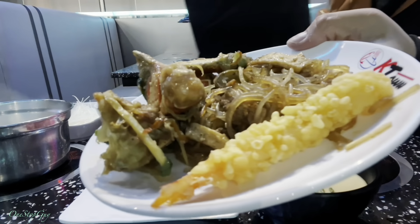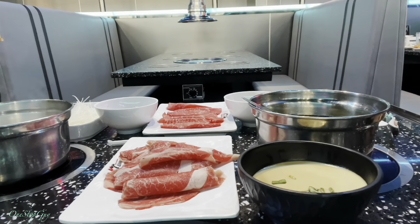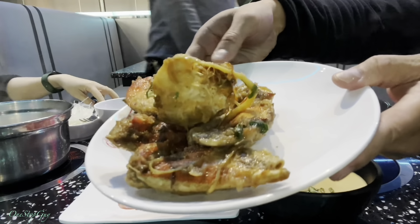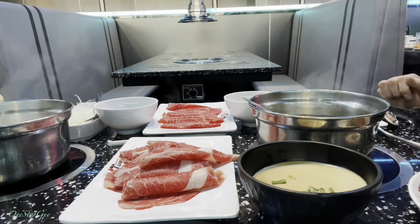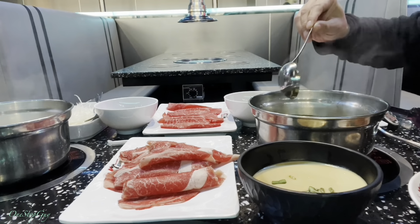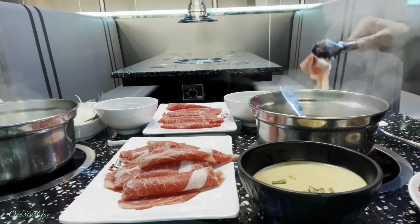Alright guys, I forgot to mention that you do have a 2-hour limit for this buffet, okay? And then also earlier mentioned by the staff, if you guys are getting the hot pot, there's going to be a couple of selections of the soup base, okay? So you're going to choose one of those, and then you're going to choose your slice of meat. And then if you guys want more meat, you guys can go to the bar, and those are self-serve.